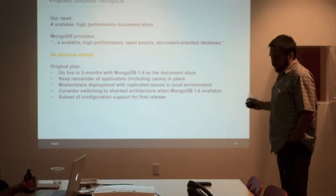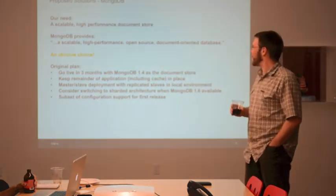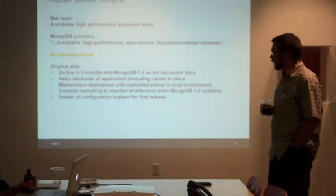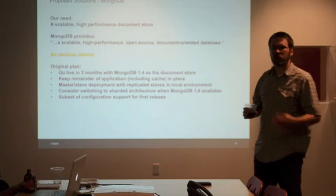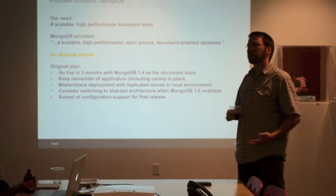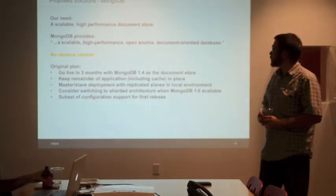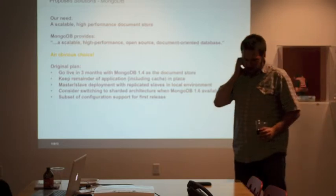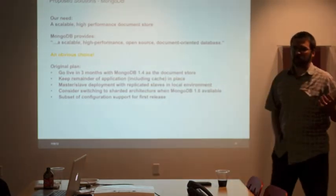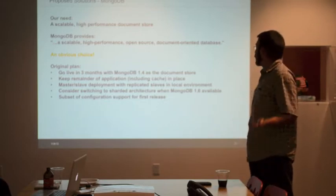So after the failed foray into the JSR170 stuff, we came across MongoDB. And MongoDB, again, was pretty new at this point. A few of us had heard of it. These technologies were coming out, they were being talked about: Mongo, Cassandra, Couch, Bigtable. A lot of this stuff was coming out right around this time, so in the past 6 to 9 months it was kind of getting some headway. My manager, boss, coworker, asked me to just go ahead and take a look at Mongo, and I did, and the website right up at the top in big letters says, scalable, high-performance, open-source, document-oriented database. Well, that's what I need.